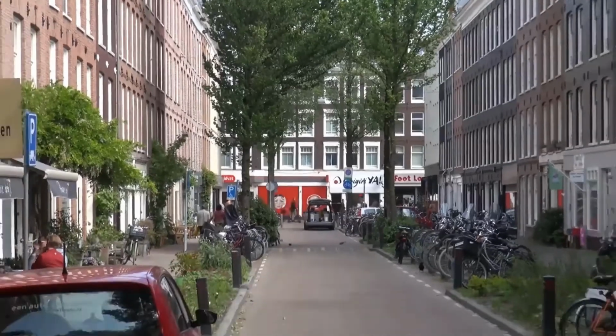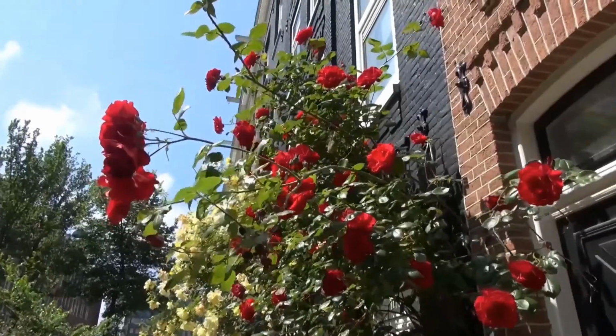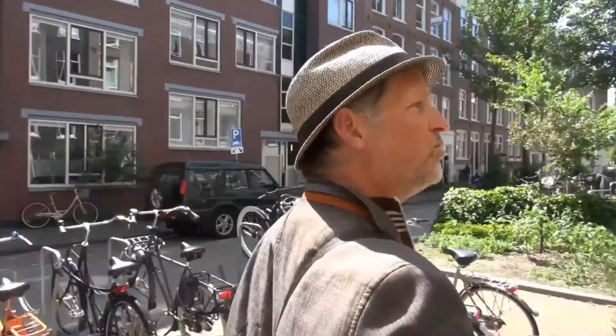We have a pilot project in the Franse Halsbuurt where we took away in one small neighborhood all the parking spaces, and you can see what happens. It's very nice. I'm very happy with these. They're old-fashioned roses, don't you think?